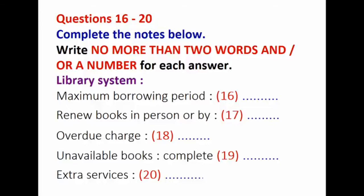Also, sometimes you will need a journal article that we don't have but can get from other libraries. So we offer an ordering service if you need it. Now, if you'd like to fill in this form here.